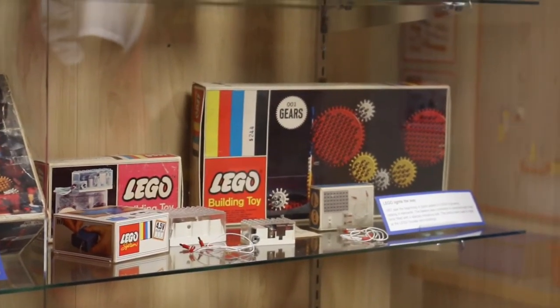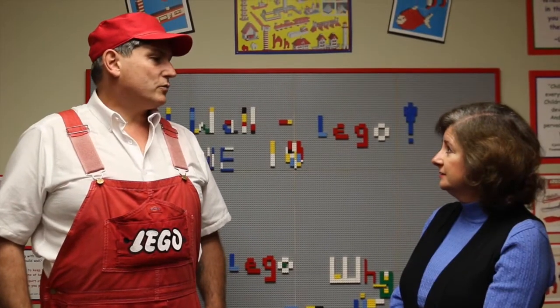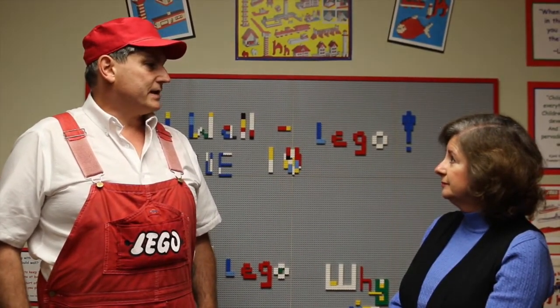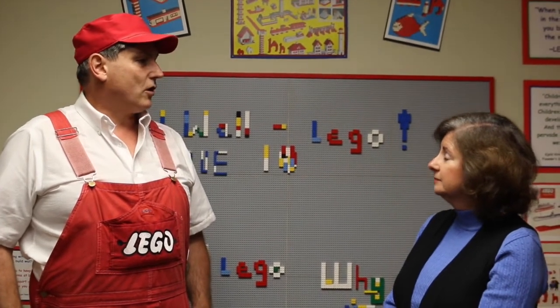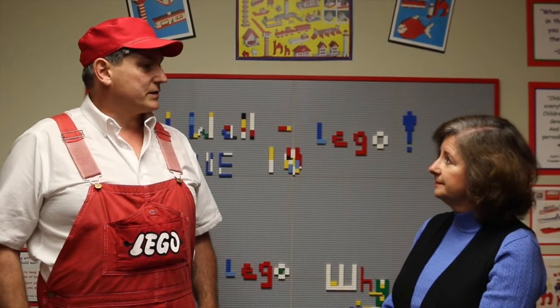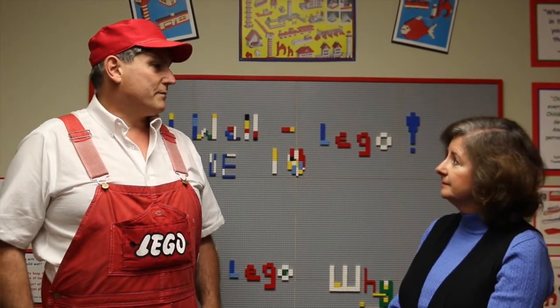And today, where do they make their bricks? Today, the bricks are made worldwide. Unfortunately, we do not have a manufacturing facility in the United States anymore, just due to the cost. A lot of it comes from the Czech Republic, Mexico, and unfortunately our minifigures are made in China.